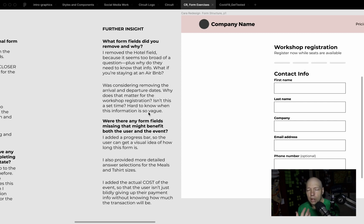This is where I want a conversation happening. I want you to go, hey, do we really need that? Like you were able to make the call on the Airbnb hotel thing because it could be something other than a hotel. I do think it's a bit invasive to ask when they're arriving or departing. So, yeah, the progress bar, how long the form is, that's smart.